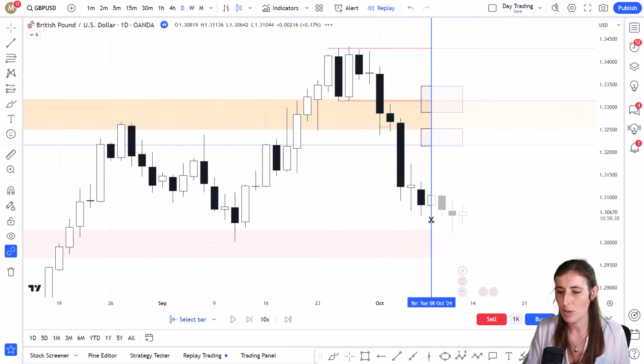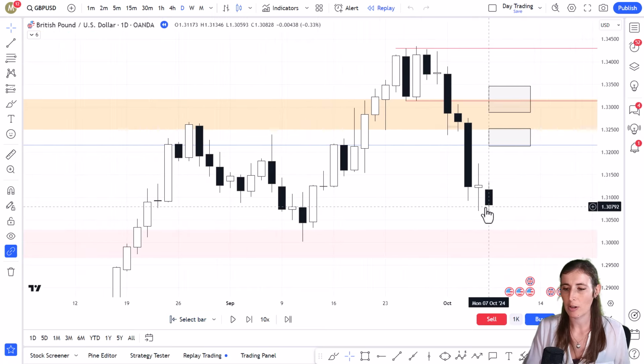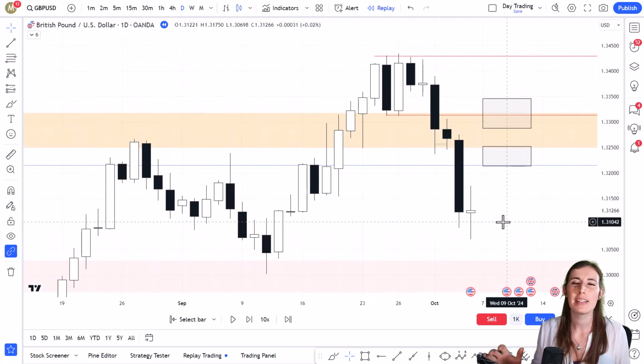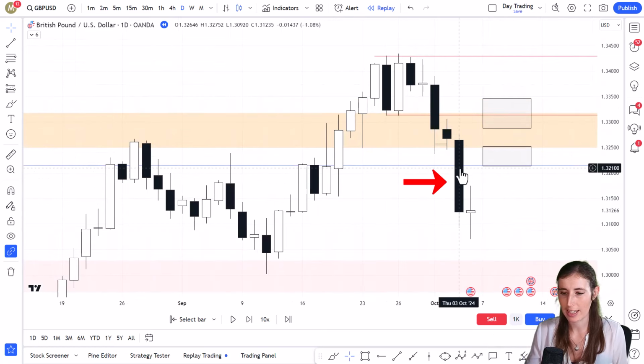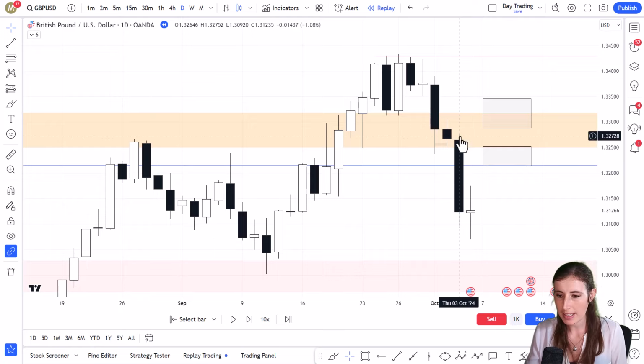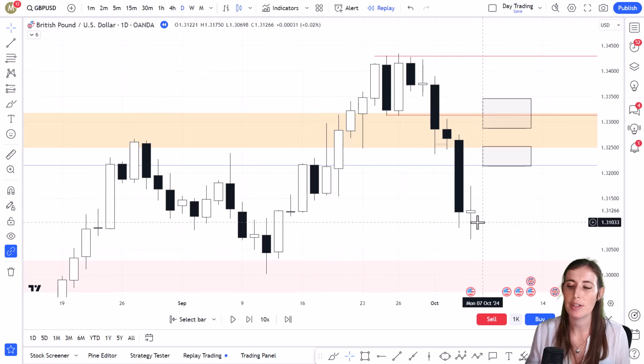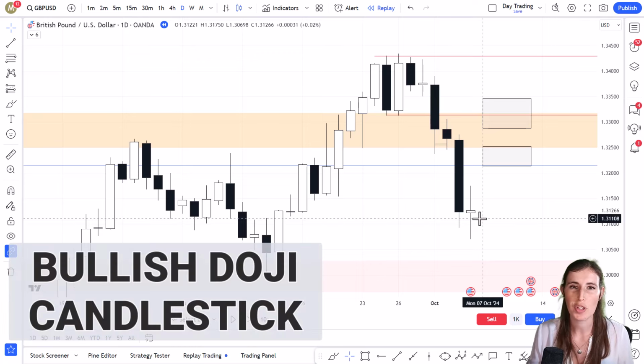So I'm going to remove the candlesticks and go back to what I could see on the Monday. My attention is immediately drawn to this huge candlestick here, which was on the Thursday, because it is the largest candlestick closest to the most recent day. We had this massive sell-off, and then on the Friday, it closed a very small, bullish doji candlestick. So it didn't continue this downtrend.